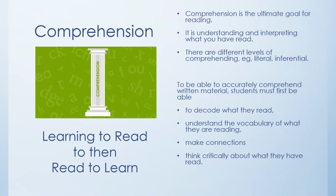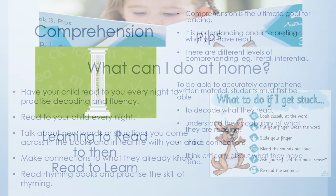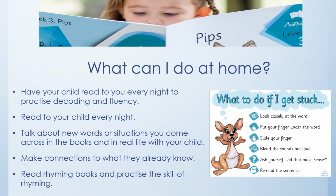So now you can see all the important aspects that we need to teach explicitly to ensure that your child is learning to read effectively and efficiently. What can you do to help your child at home? Well, we ask you to have your child read to you every night, practicing their decoding, so sounding out words, blending those words back together to read, and then also practicing their fluency, so only sounding out the words that they really need to and building up their fluency each night with those decodable readers.